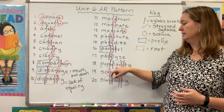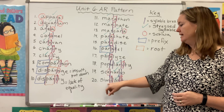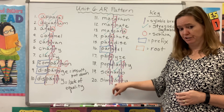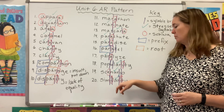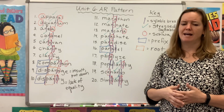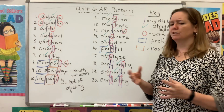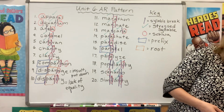Notice "lar" in popular changes to "air," right? If you are similar to someone else, then you share similarities. So again, "ler" changes to "lair." So we're used to that. We know that words from the same family can change their pronunciation a little bit.